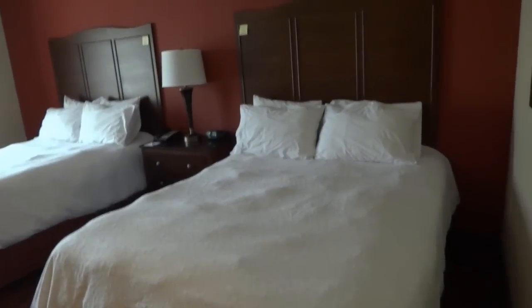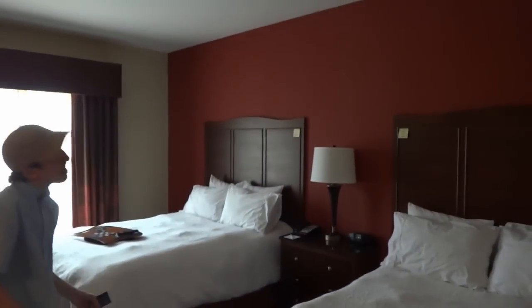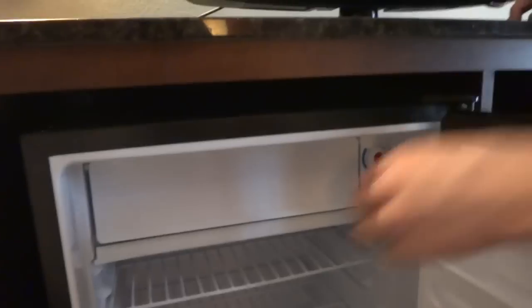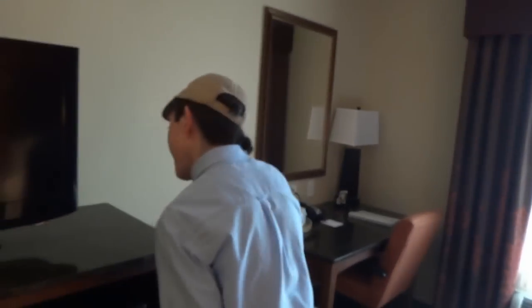Oh, yeah. This is a standard queen. That is correct. A standard queen. Looks really nice, doesn't it? Yeah. We have microwaves and refrigerators in all of our rooms. Let's see the microwave and refrigerator. There it is. These are also Danby. Yeah, it looks still. And you got your freezer compartment. Yep, got the freezer compartment up there. And Papa sitting down. Yep. Papa sitting down. And you have an LG TV here.